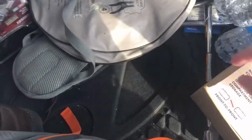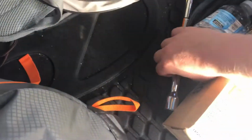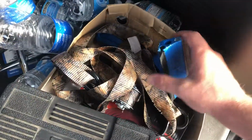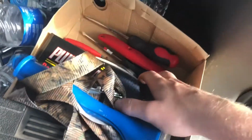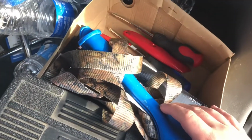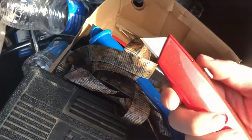Got jumper cables, one of those wrenches for repairing tires, ratchet strap, icebreaker. You can see in there there's a pair of pliers, a couple screwdrivers, box cutter.